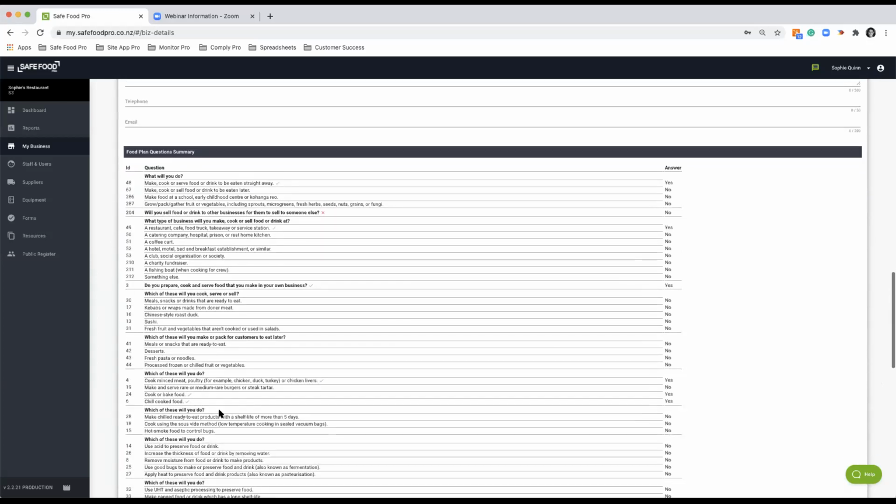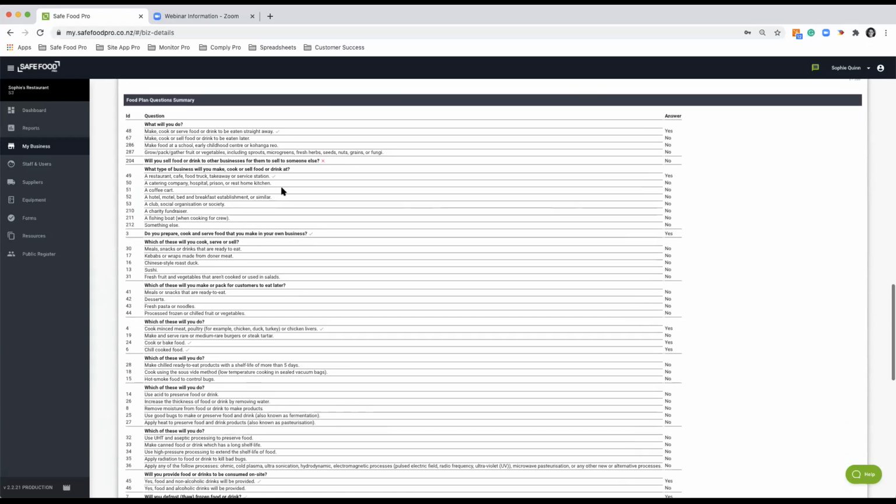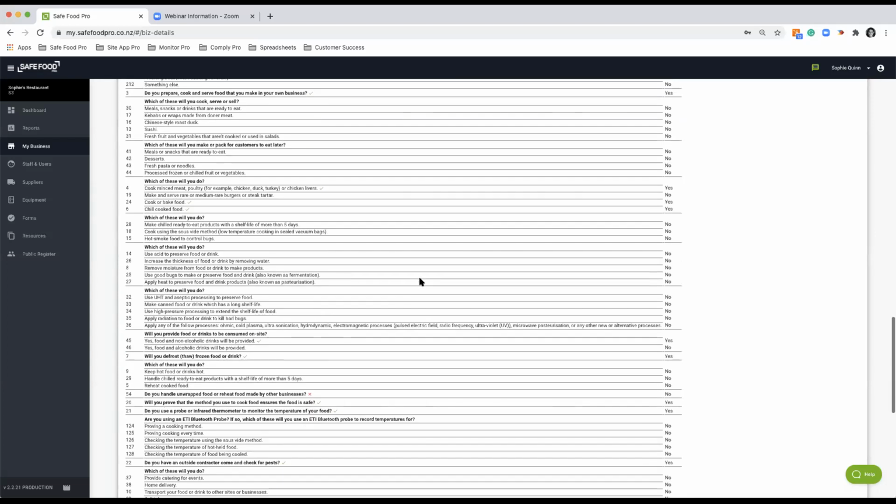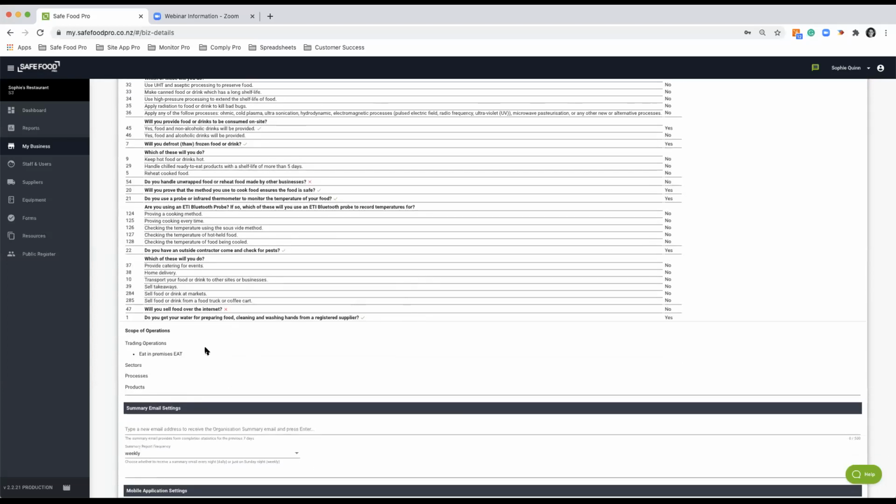The final thing on this page is your food plan questions summary. What this is: when you first started Safe Food Pro, you ran through the Our Food Rules wizard. And what that does is it asks you yes, no, and multi-choice questions depending on what your food control plan is. This here displays what the answers to those questions were. So it's always good every once in a while, or if you have updated your food control plan or changed the way your business works at all, to go through and check these questions all look correct. Same with your scope of operations.